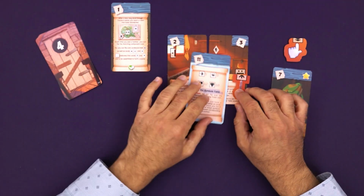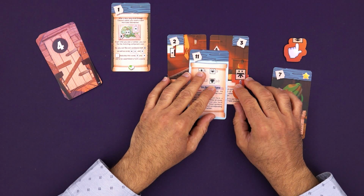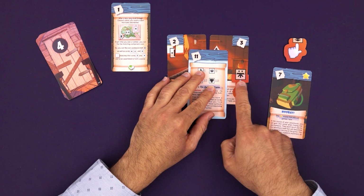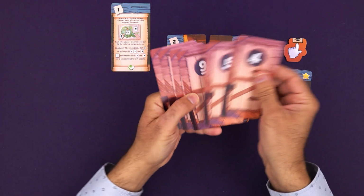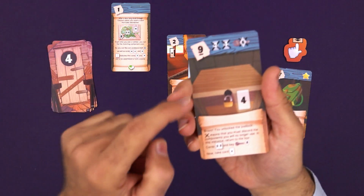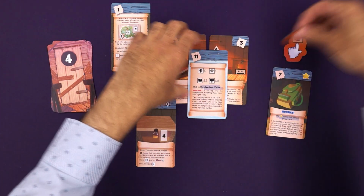If I put this next to that, you can see, sorry, it's hard to line it up on camera, but that symbol is that symbol which does equate to card number 9. So taking card number 9, it now tells me to get rid of 2, 3, and 6. So I don't need those anymore.